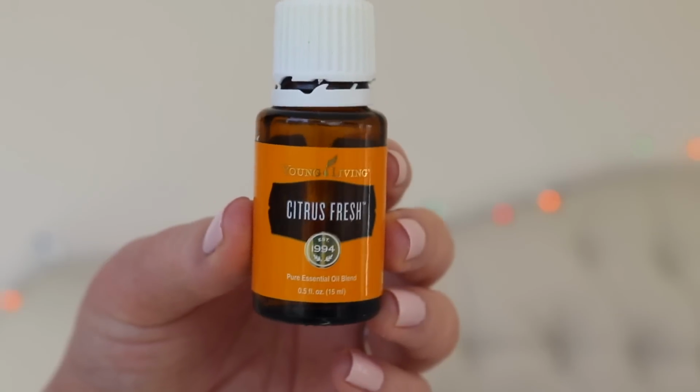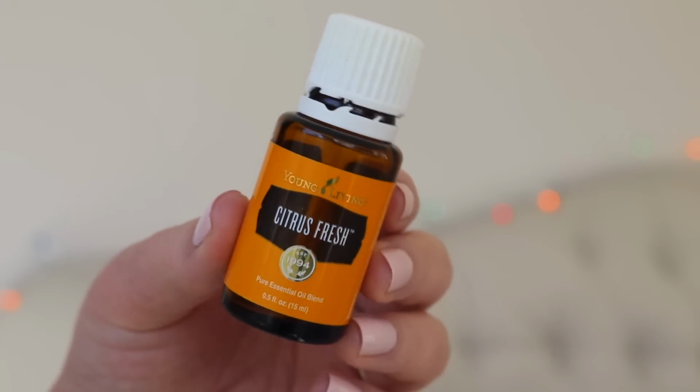And then speaking of Young Living, just a couple of oils. These are still two that I use almost every day. Citrus Fresh is my very favorite for diffusing, especially in the morning, downstairs, just to get me going when I'm working. It smells so good. I like this, or bergamot. Citrus Fresh is all the citrus oils and a little bit of spearmint. It is incredible. And like I said, we use it in the Thieves cleaner.